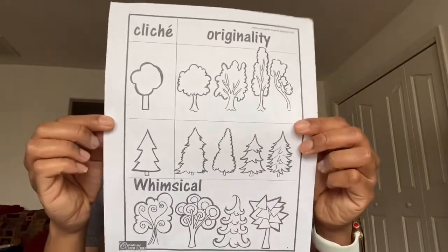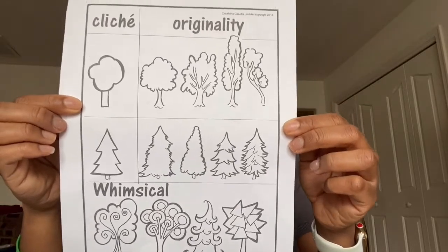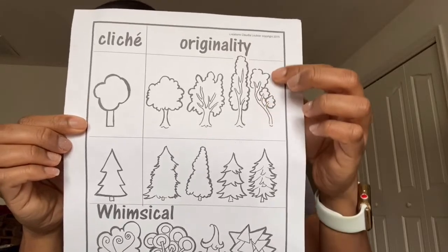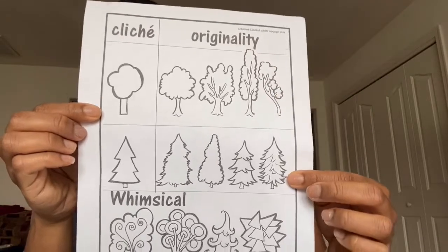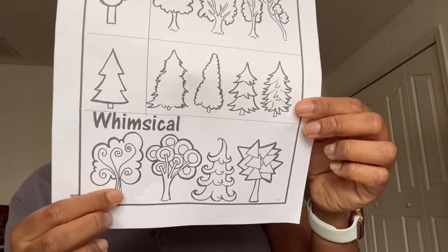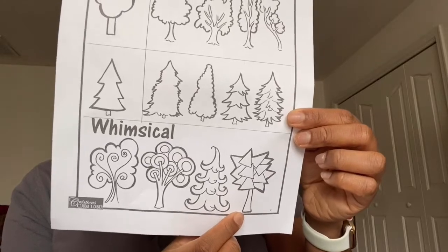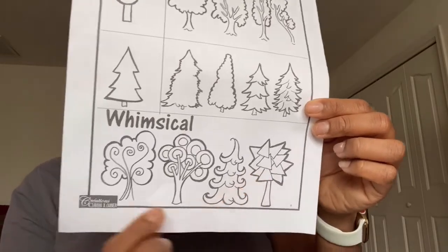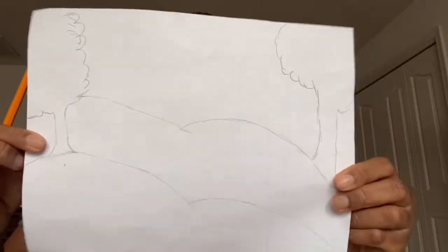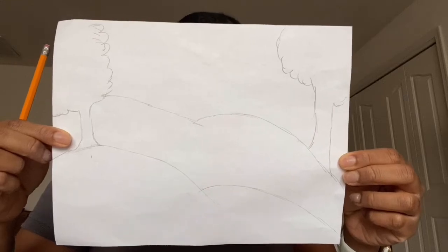So cliche meaning it's basic and it's been done before, and that's the regular way of doing it. But if you want to be original, you can choose any tree from up here. And if you want to be whimsical, you can add different patterns, and you can even add different types of shapes. So here you have triangles. So you could just be creative if you're being whimsical. So my step 2 looked like this.